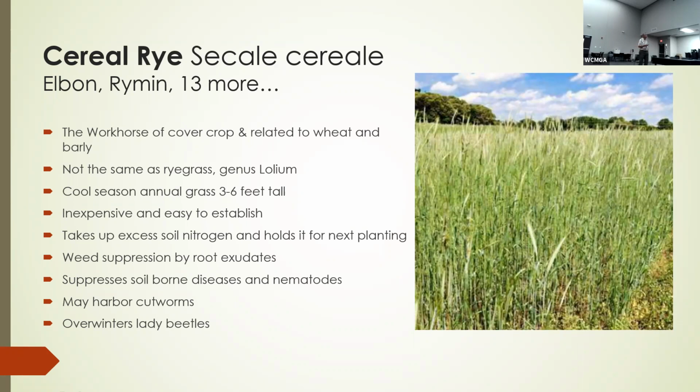It is not the same as ryegrass, so this is not annual ryegrass. This is cereal rye. It's more related to wheat and barley than ryegrass is. It's a cool season crop, so we've just planted some. It can grow to 3 to 6 feet tall, and they like it in agriculture because it is inexpensive. It takes up soil nitrogen, holds it well until the next planting, suppresses weeds, all that kind of thing. There's some feeling that it may harbor cutworms that winter over in that grass. But so do lady beetles.